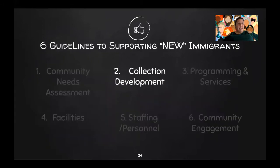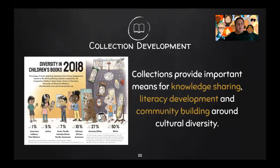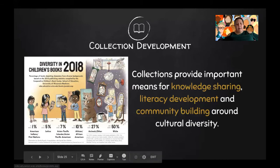The next part of the guideline is collection development. So collection development provides important means for knowledge sharing, literacy development, and community building around cultural diversity. The picture in this slide represents a study from the University of Wisconsin showing how diverse children's books were in 2018. And as you can tell, the data is showing that the books weren't very diverse. Half of them being Caucasian characters, 27% being animals or other, 10% African American, 7% Asian Pacific Islander, 5% Latino, and 1% American Indians.